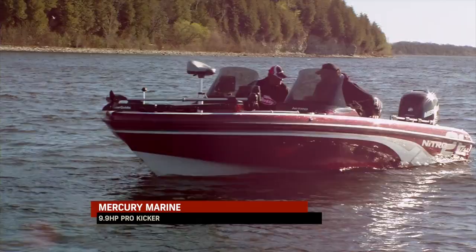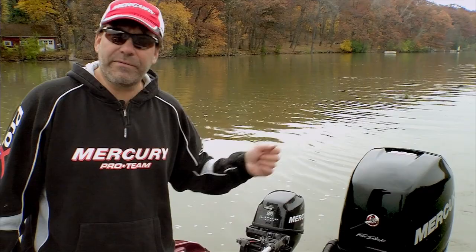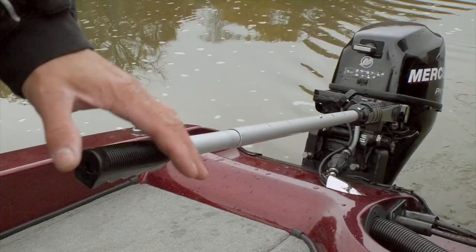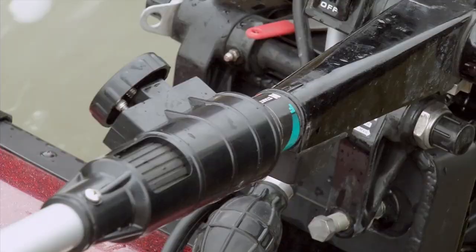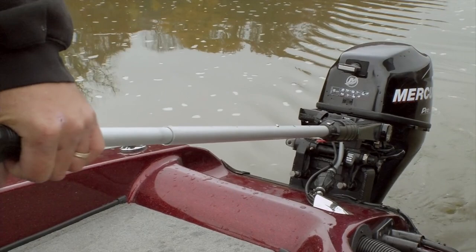For example, when I pull up to a spot, I simply use the trim and tilt to put the engine down quickly. It's got an electric start on it, so I don't have to be pulling a cord. And then what I really like is this handle. Not only does it control the throttle, but it actually has got shift right on it too. I prefer to use this tiller one so that I can more quickly run this boat, steering it, for example, on contours and things like that.